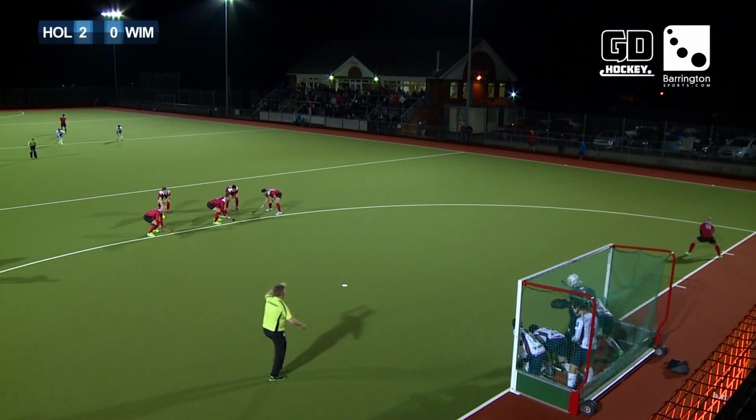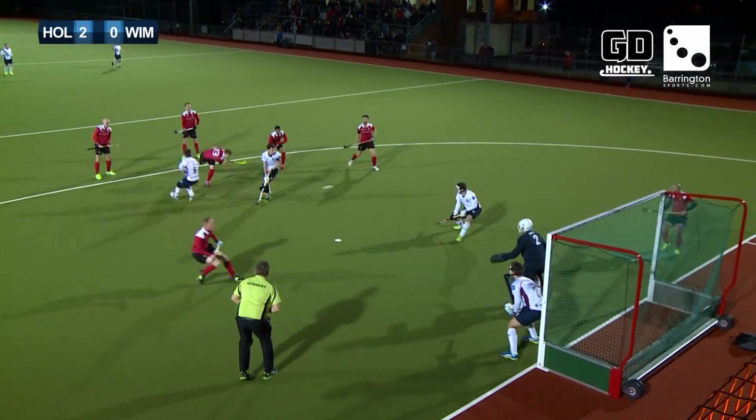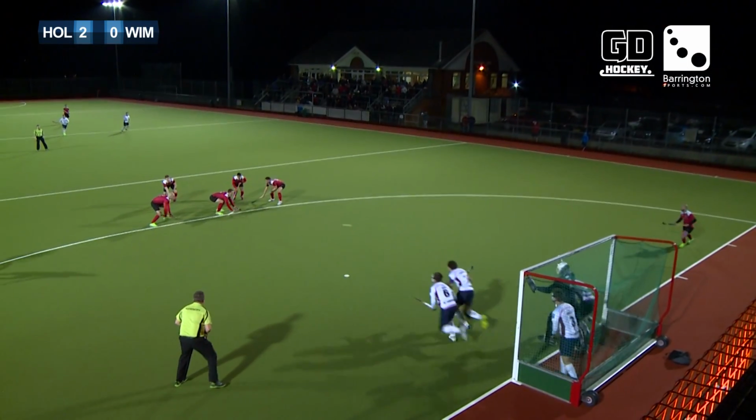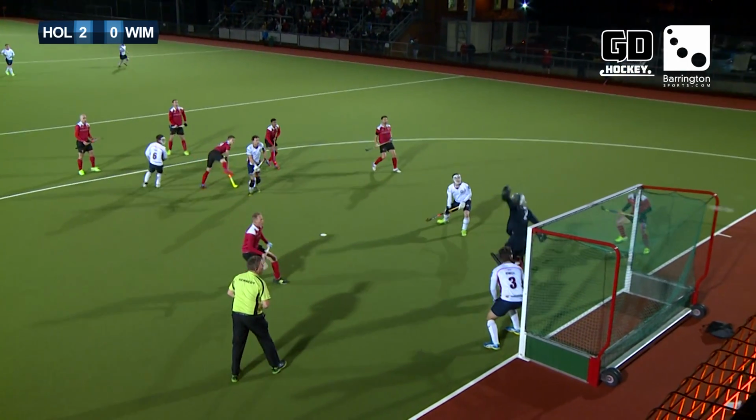Well, here's a chance for Holcombe at the start of the second half. They've gone to the other castle. It's Ward, and it's up and over the top. Good running. Who gets the touch? It looks like it's come off Henry Weir.